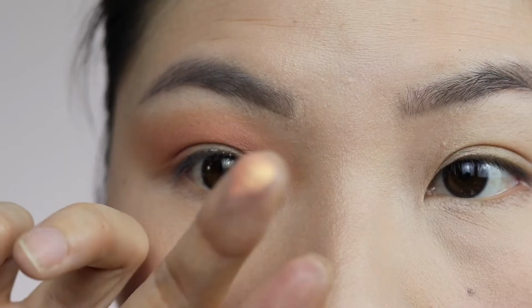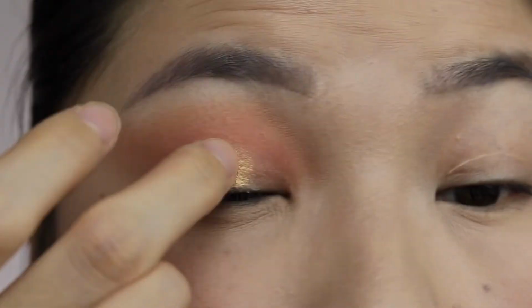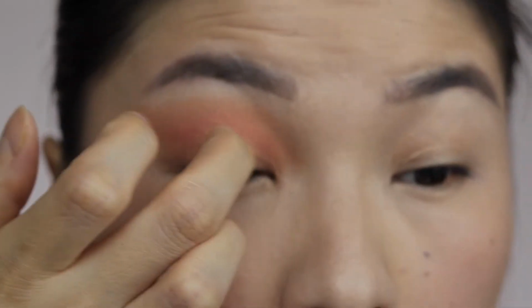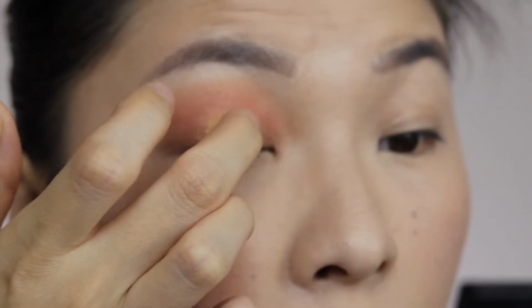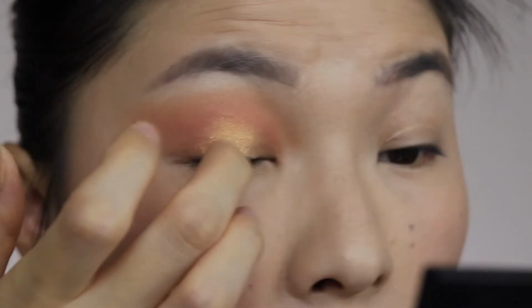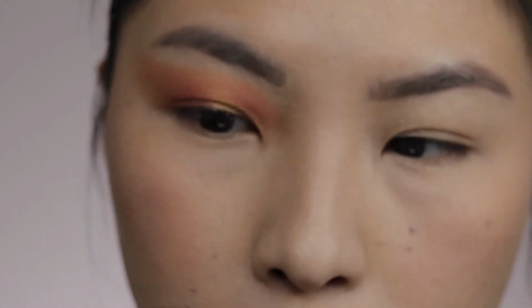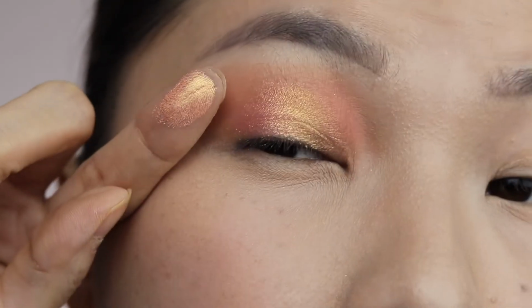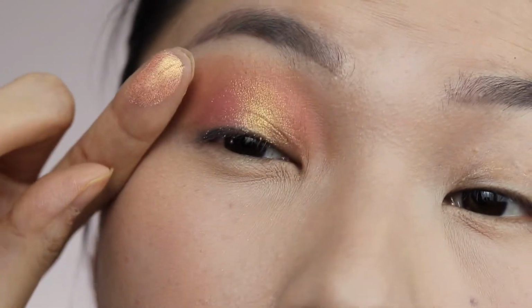I want to go into this shade called Malibu, and I just want to apply that on my eyelid. It kind of shows more gold on the eye than orange. Yeah, I'm not so sure about the metallic, and I feel like this is a little more orange. There's a dual chrome, but I don't really see that on my eyelid. If nothing, it's more of a yellow gold shade.